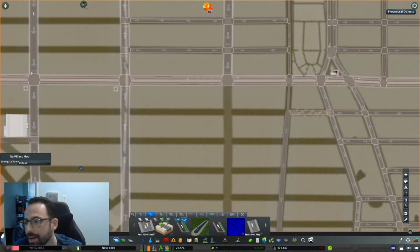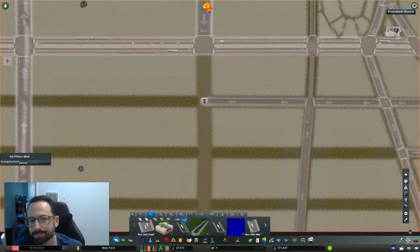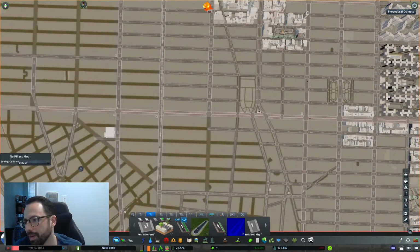Connect that to there. The good thing is, once you have a lot of the avenues placed in, you can really start gridding out. You can grid pretty quickly in this game, which is a good thing. I mean, it's the way it should be, especially when we all know that grids are the most common way to get things done.